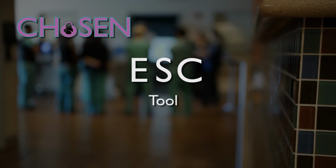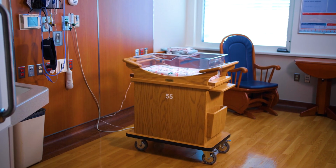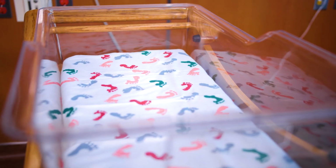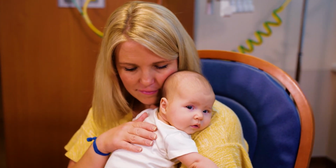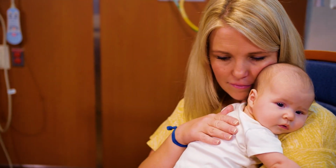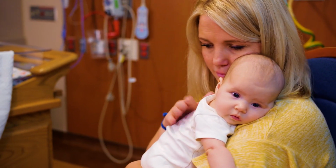The ESC tool was developed by our pediatric colleagues at Yale, Dartmouth, and Boston Medical Center for the clinical assessment of opioid-exposed newborns exhibiting withdrawal symptoms. The ESC tool has been shown to decrease the utilization of postnatal opioids and length of stay, and more importantly, supports keeping mothers and babies together. The ESC Care tool has been adopted from Yale and Dartmouth by the CHOSEN Collaborative and implemented at delivery hospitals across the state of Colorado and the Rocky Mountain region.